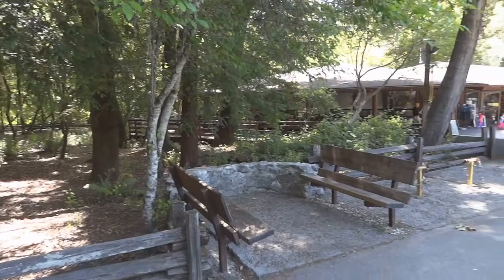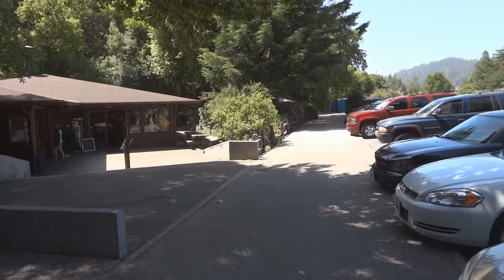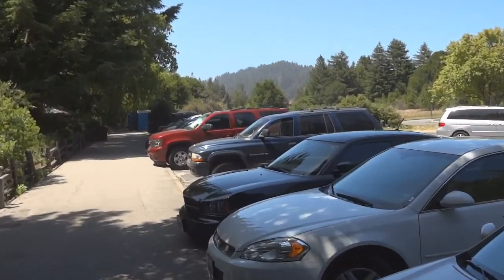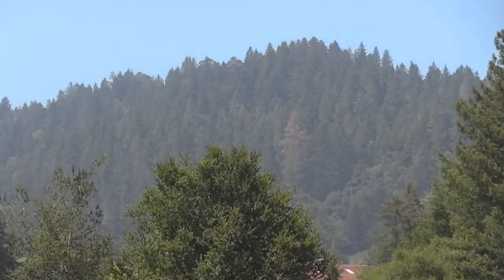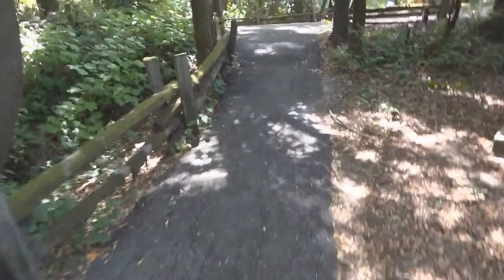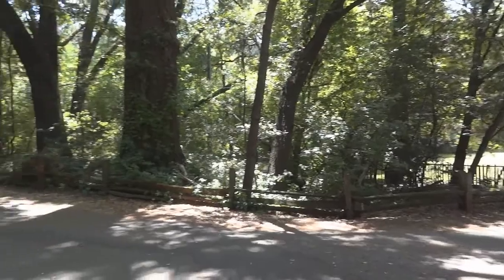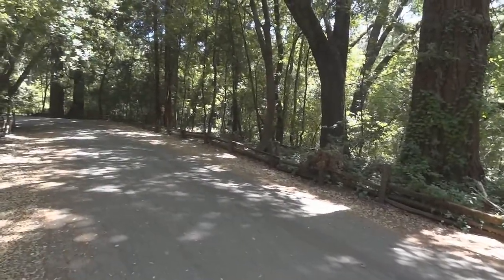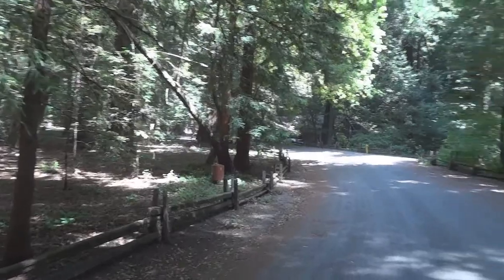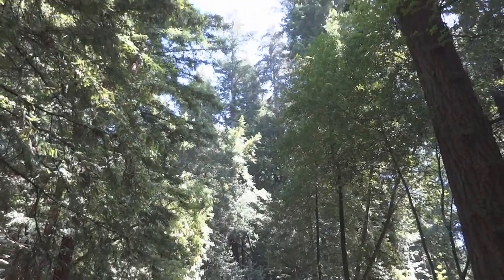We're at Henry Cowell Redwood State Park in Felton, California. Kind of a warm day, but under the trees here it's very pleasant. A lot of redwoods here, a couple of big old trees here. See if the camera picks them up.